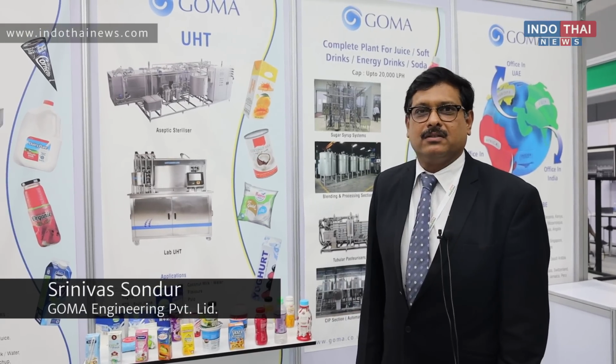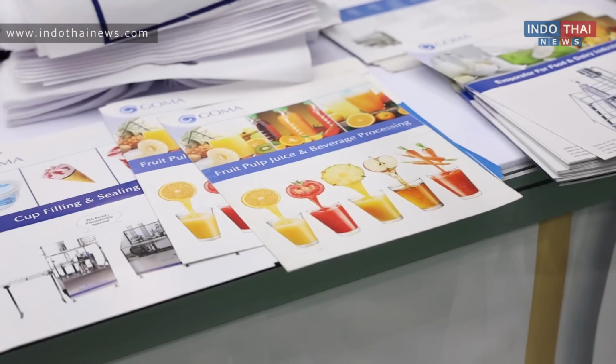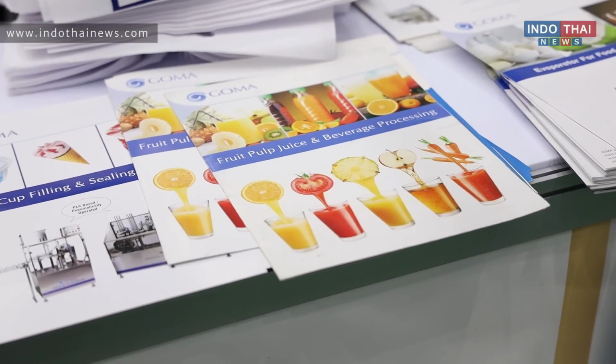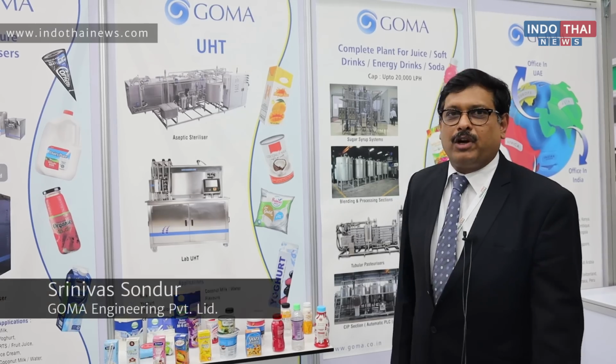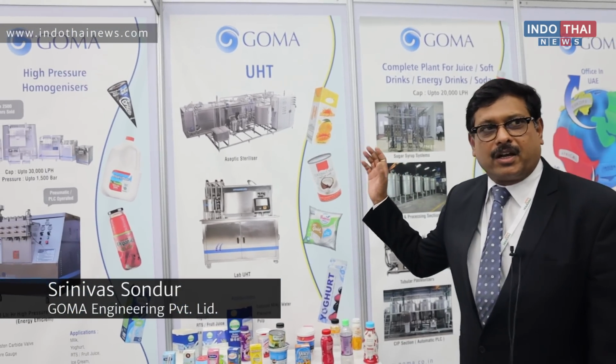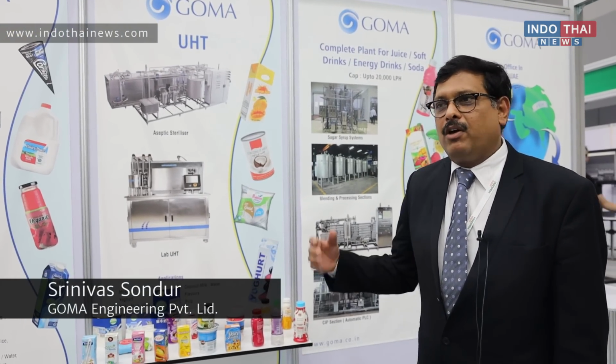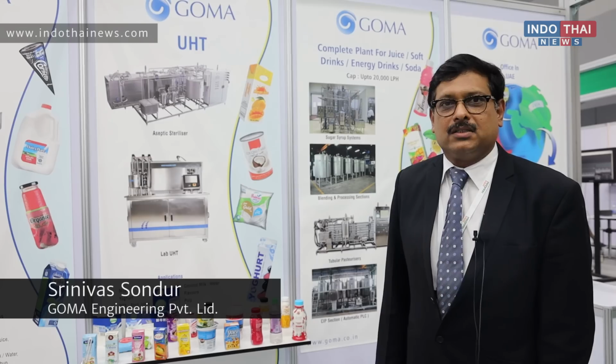I'm Srinivas Sondur, representing Goma Process Technologies from India. We are here at the ProPak exhibition to represent our wide range of equipment for food processing, specialized in liquid food processing like yogurt, juices, beverages, ice creams, etc. The unique thing we are showing this time is the ultra high temperature sterilizer, which we have launched recently and exported to many countries.